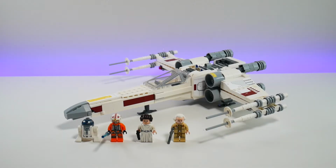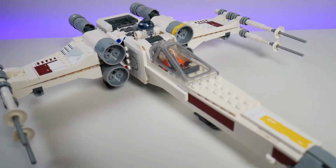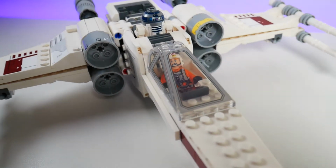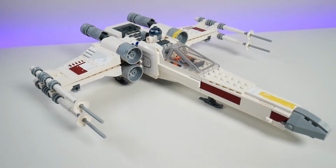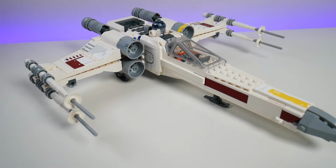Okay, and we are back. That was a lot of fun building this. I am honestly quite blown away by this set. Now, I would like to mention I do not own any previous X-Wing LEGO sets. I had one when I was a kid, but that was probably about, I don't know, 15 years ago now. And that one definitely does not compare to this. This is amazing. Absolutely amazing.